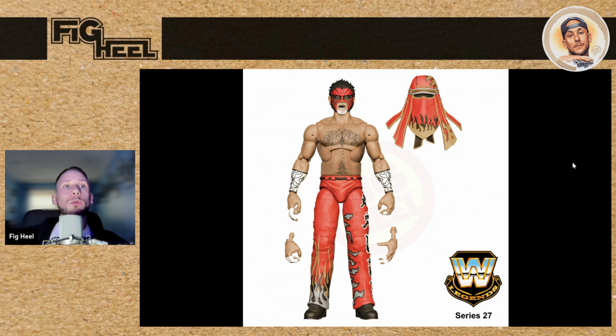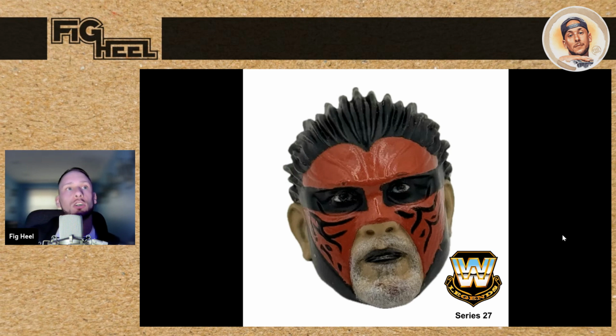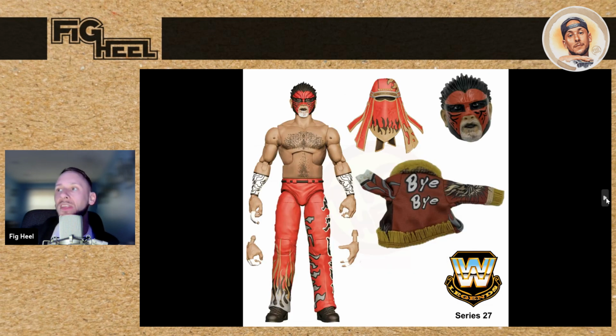Now, in the summer, we were revealed that Legend Series 27 is going to have a modern-day Great Muta in it from his match with Shinsuke Nakamura with the removable hood. But popping up on eBay, we saw this, a bye-bye jacket. This is the entrance coat that he wore to that match. So it's pretty safe to say he's going to come with this cloth goods jacket, which I think is pretty awesome. And also, we saw what the head sculpt is going to look like close up close and personal. I mean, this thing is printed beautifully. I love how they have the grays and the beard there on the goatee, the mask, everything about it. This looks awesome. Cannot wait to have this figure in hand.